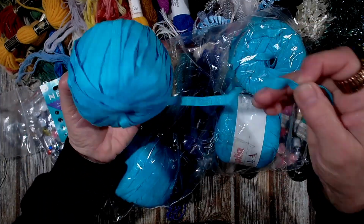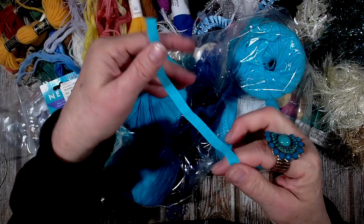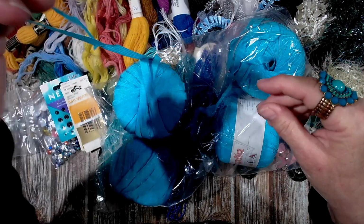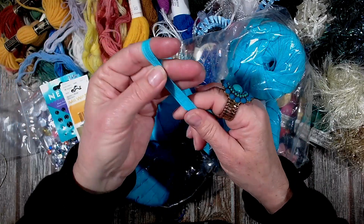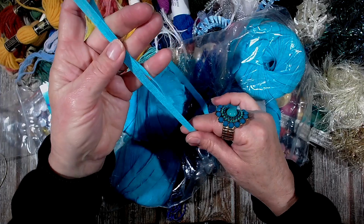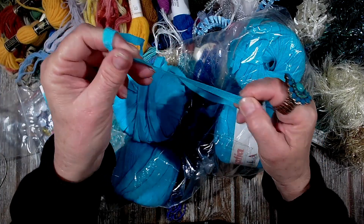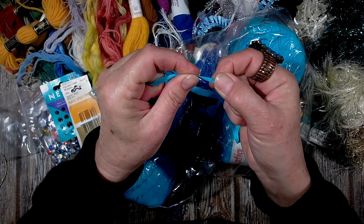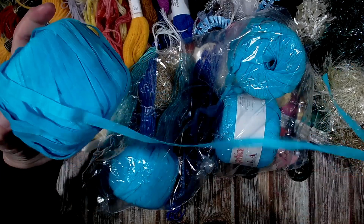It's really flat. I like finding this stuff. It's really flat, sort of ribbon thread, and it's perfect for junk journaling. It's perfect for bookmarks or tags. You could even sew your journal with this, I reckon, because it cinches right down to next to nothing, and it's just really pretty. So I'll pack in some of that for you, Nat.